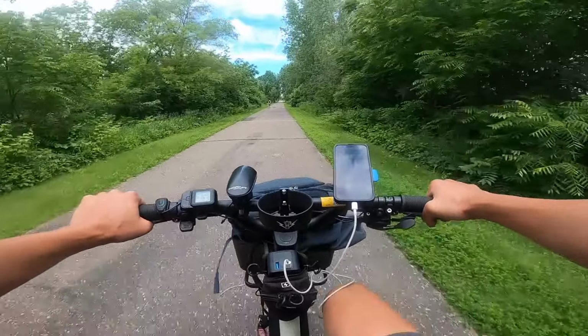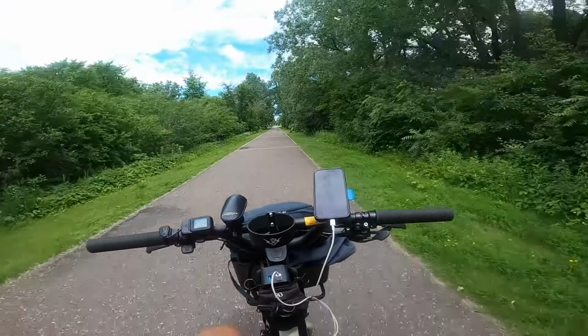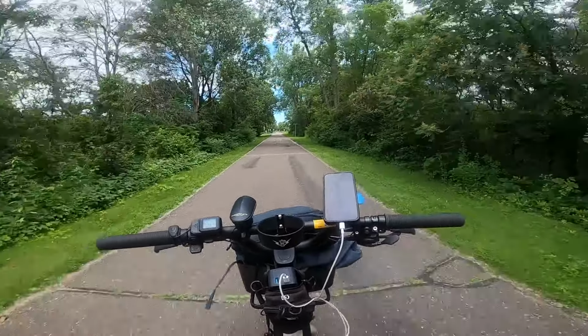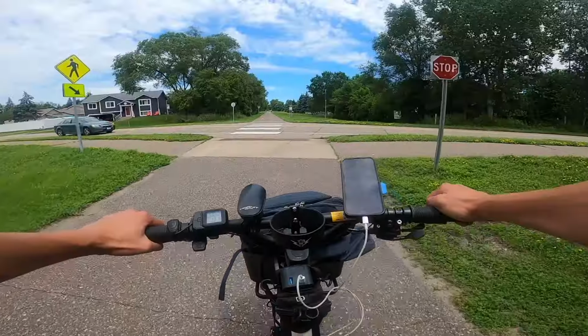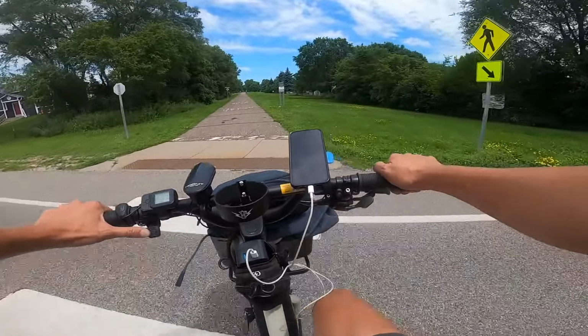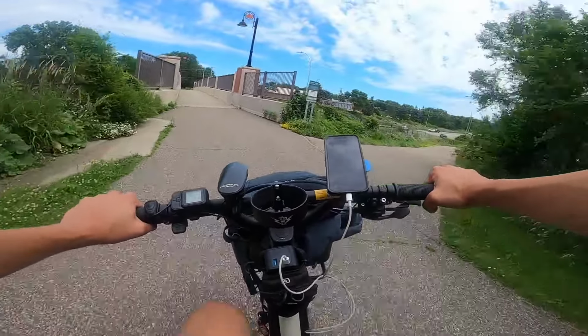And you can see a lot of people on this trail. Most, I'm thinking, are probably just recreational cyclists, but you can use this to commute too. I believe this goes all the way down to downtown St. Paul. That street crossing right here again. And they've got this nice bridge over Highway 36.